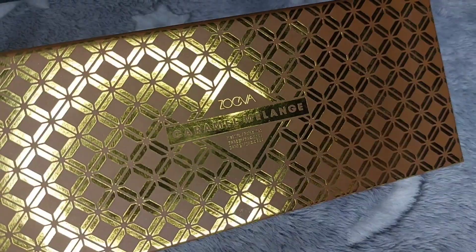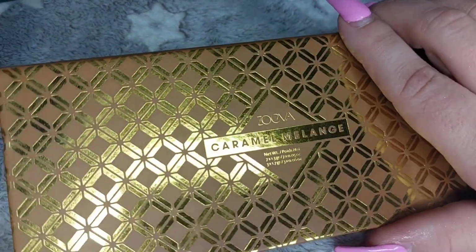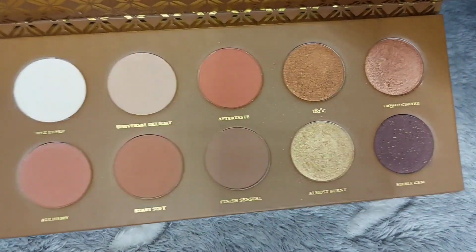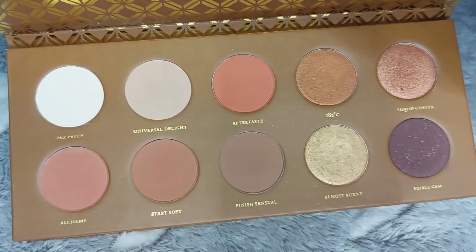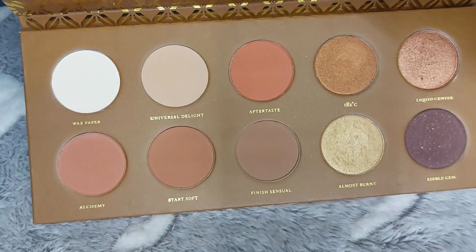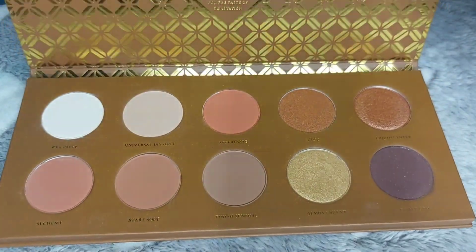Keeping. I have the Zoeva Caramel Melange. I don't know. This one, I'm going to go ahead and declutter this. This just does not do it for me anymore. Before, when I first got it, I did reach for it a little bit, but no. I'm getting rid of it.